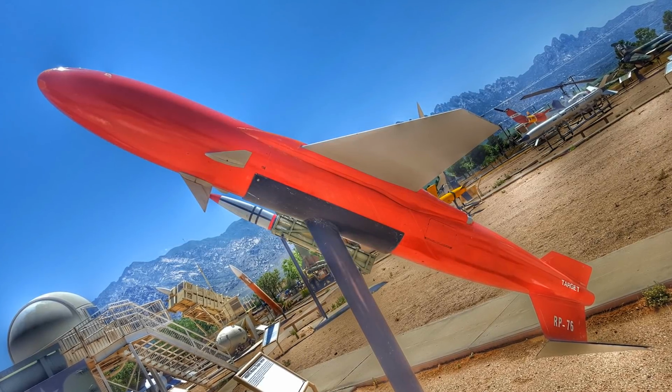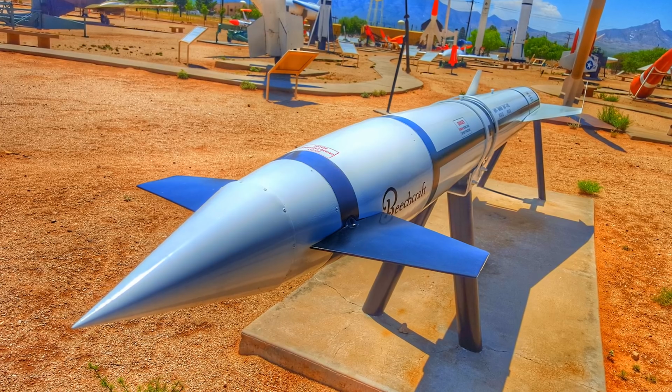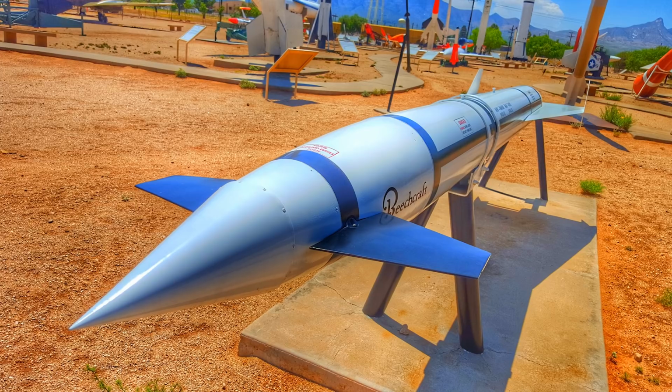The park is also rife with target drones, sounding rockets, and other experimental research platforms, as well as launch systems. Here are just a few.